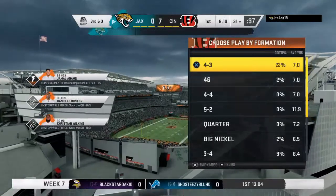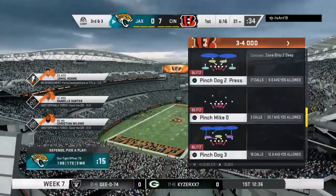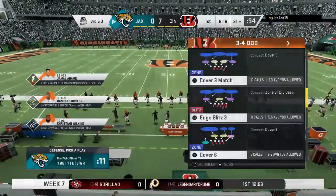And he will lose yardage here to the 31-yard line. It'll be a loss of a yard, and it'll be 3rd down.